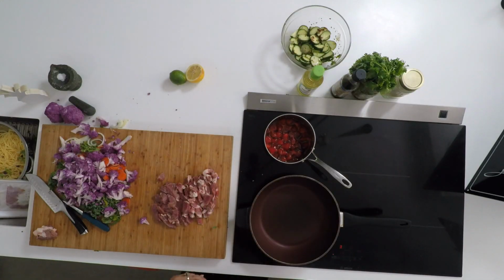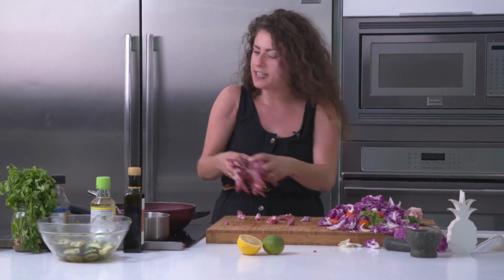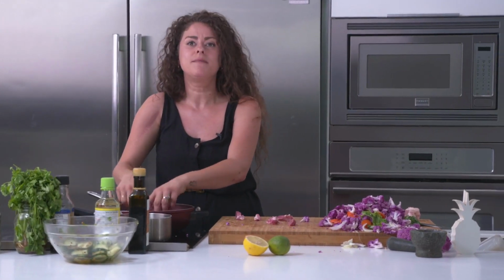Now that my pan is nice and hot, I'm gonna drizzle some sesame oil in here. I'm gonna get my meat in the pan. Once my meat is sauteed, I'm gonna remove it, put it to the side, saute my veggies, put them to the side, and then when we get back from the break, we'll make the sauce and put it all together.